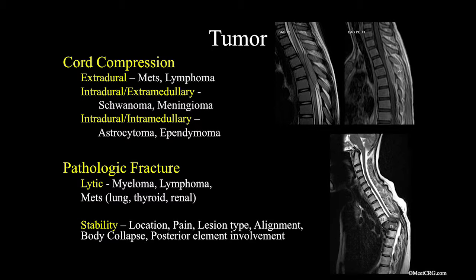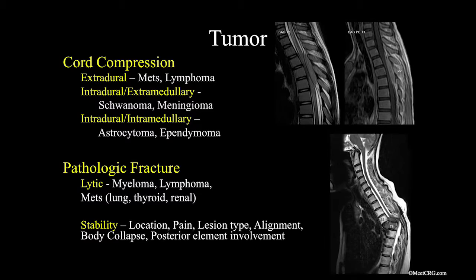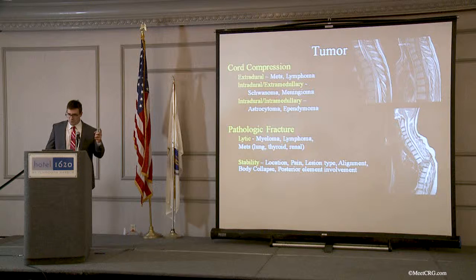Stability of a spinal cord lesion. So you have someone who has known cancer, there is a lesion in their spine. How do you determine whether that lesion is likely to cause a pathologic fracture or is likely to be stable? That is based on a couple of things. First of all, location. The highest risk locations are the junctional levels, so cervicothoracic junction, thoracolumbar. That's where you go from an area of lordosis to kyphosis, and so that's a high stress region.